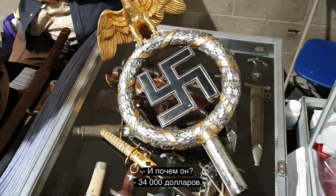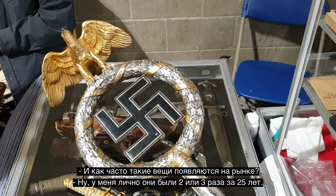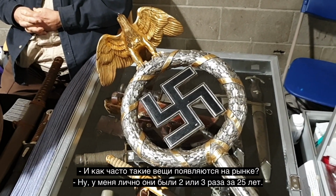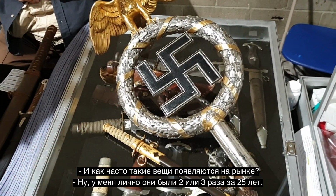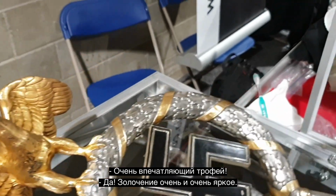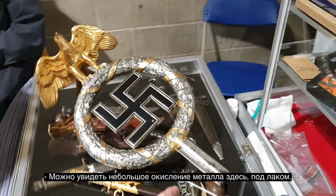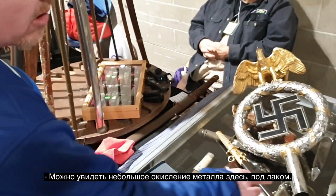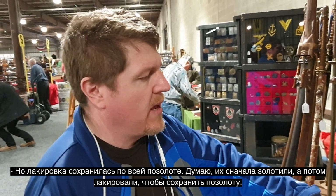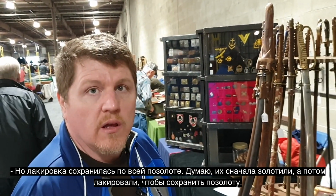And how much is it? $34,000. That's interesting. And how often do you see it on the market? I've personally owned, this is the second or third one of these that I've owned in like 25 years. Very impressive trophy. Yeah, the gilding is really nice. You can see a little bit of tarnishing where the lacquer is still mostly intact over the gilding. I think they gilded it and then lacquered it to preserve the color of the gilding.